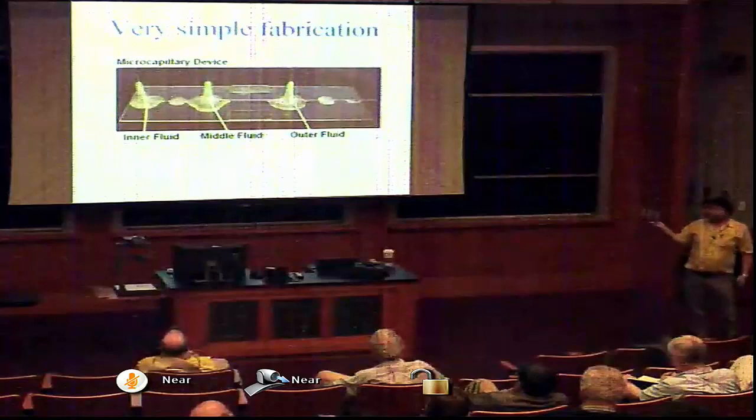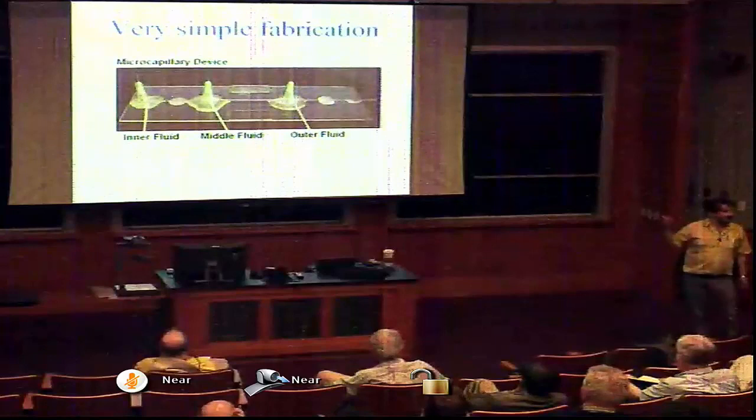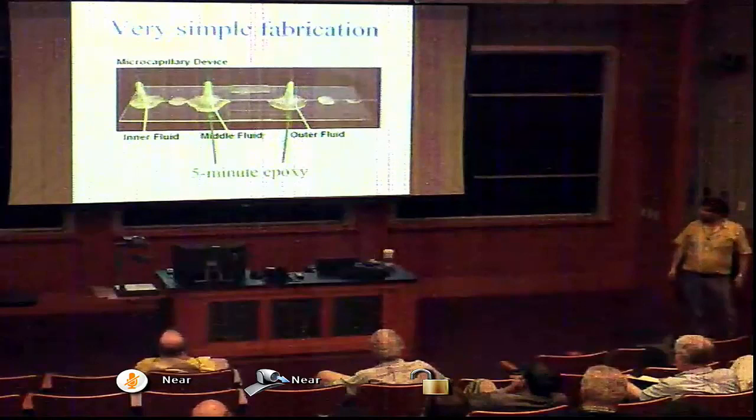It's held together by our favorite ingredient. Remember, I said I like simple things. 5-minute epoxy, just glue it all together. It's really simple to create.